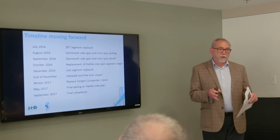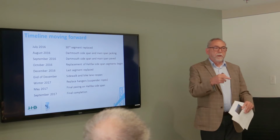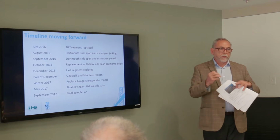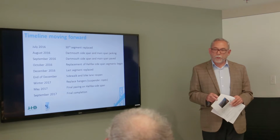We've opened the cables on a number of occasions and inspected them and see how they are. You do that by taking a 16-foot segment, unwrapping it all, taking nylon wedges and prying things apart and going in and checking on the conditions. The conditions of the main cable that we've inspected to this point in time have been very good.